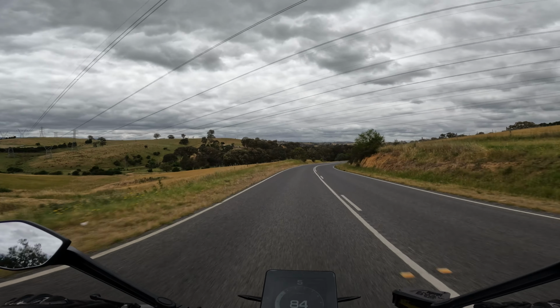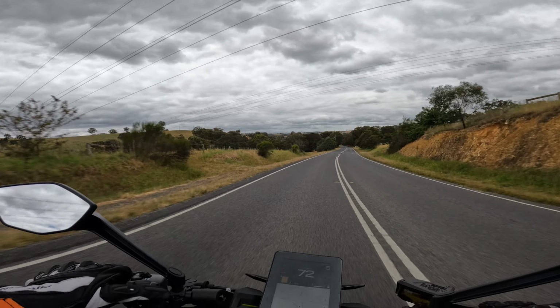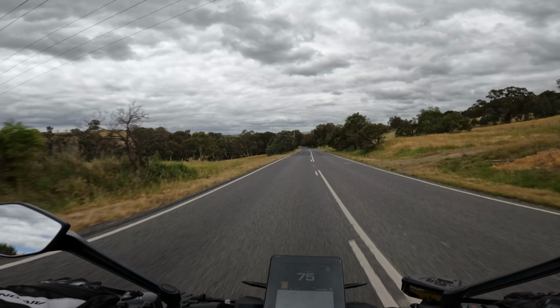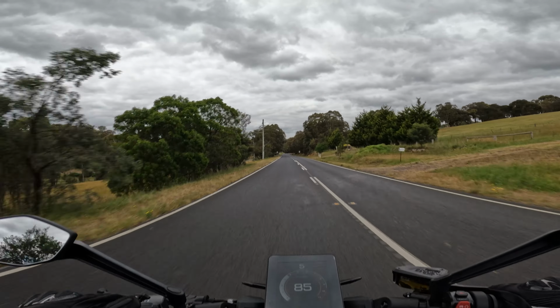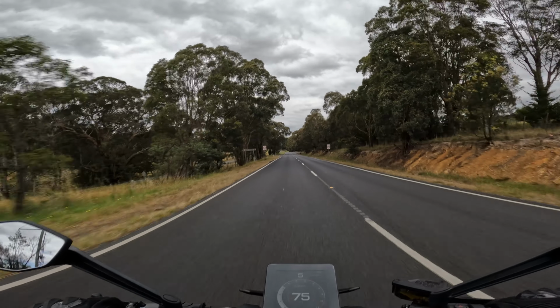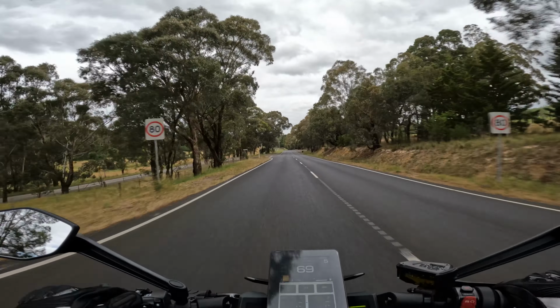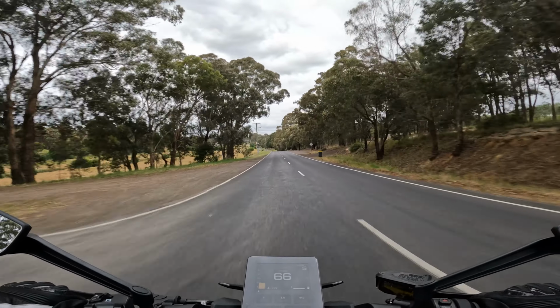You hold down the star button there and it brings up your maps. Hold that again and it brings you back to your full screen. You hold down the function button in the maps and it brings up your trip, your fuel economy and your maintenance reminders.